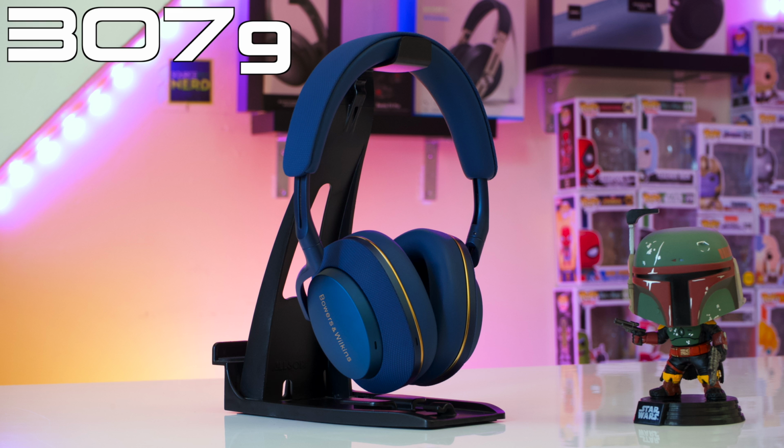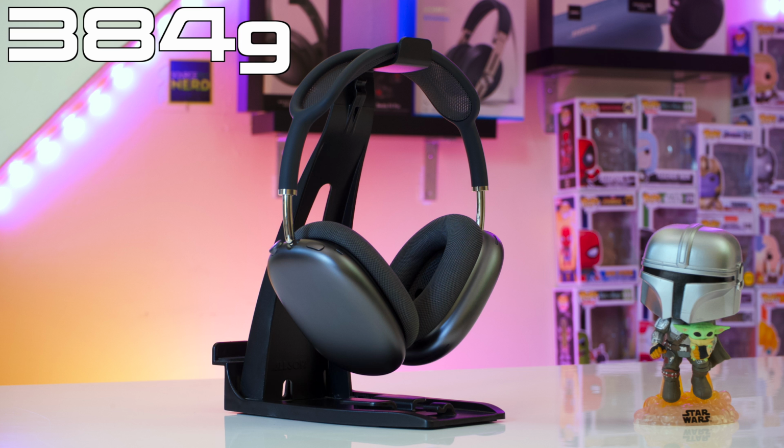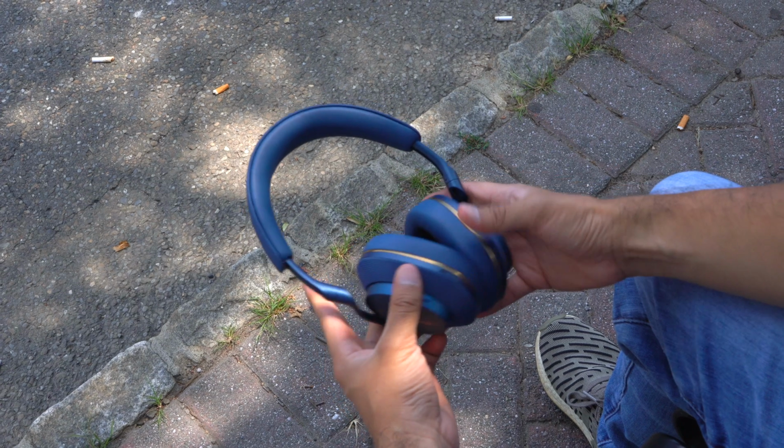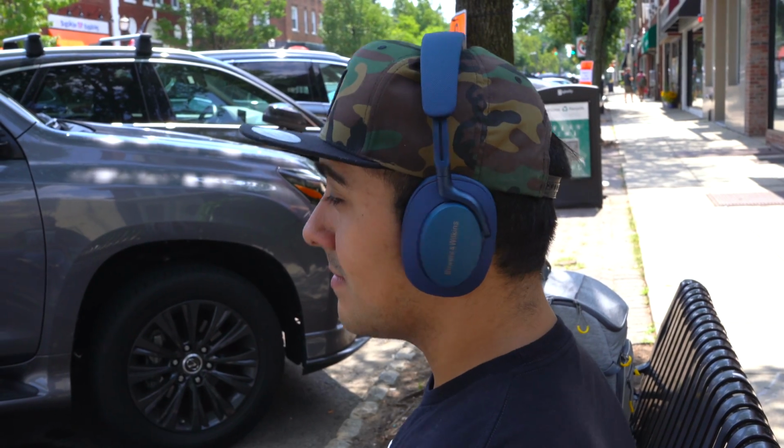Now, the PX7 S2s aren't super heavy, like let's say the AirPod Max, which weigh in at 384 grams, so they don't get super uncomfortable. But with the PX7 S2s, these are a pair of headphones that you never really forget that you're wearing, and you're definitely going to feel them shifting around while you're walking around with them on.